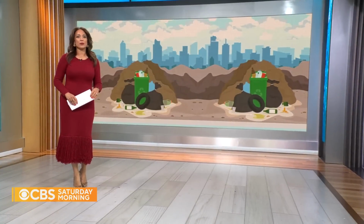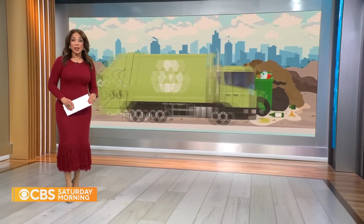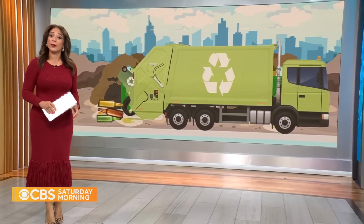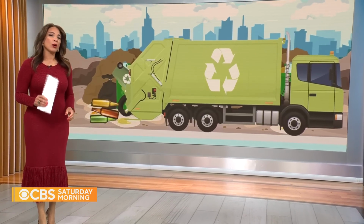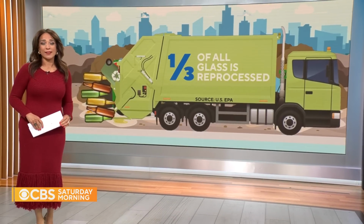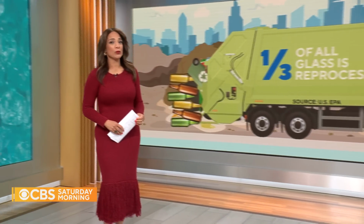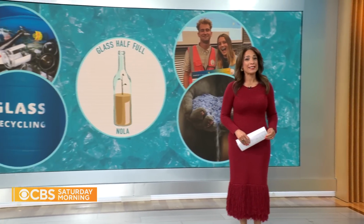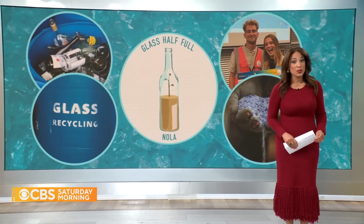There is good reason to bring those beverage bottles back when you're done with them. Everyday glass can be recycled over and over again without losing its quality. But only about 1/3 of the glass Americans use is processed. In Louisiana, a couple of Tulane students found a way to turn that trash into treasure, using it for coastal restoration in a state steadily losing its wetlands.